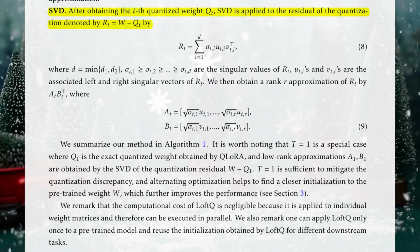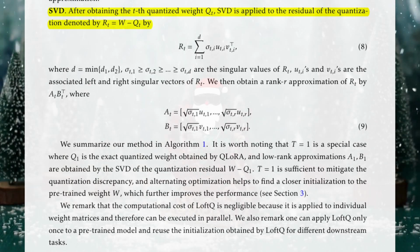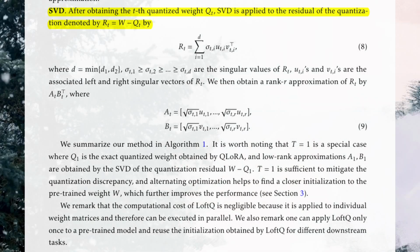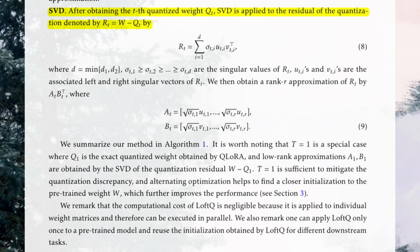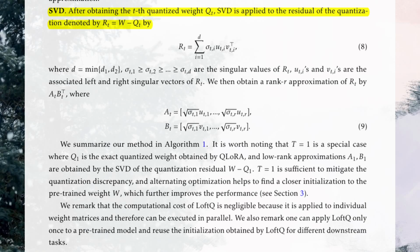These adapters are responsible for adjusting the model's behavior during fine-tuning. By initializing them with the key information extracted from the residual, LoftQ ensures that the fine-tuning process starts from a point that is closer to the original pre-trained model, mitigating the negative impact of quantization on performance.